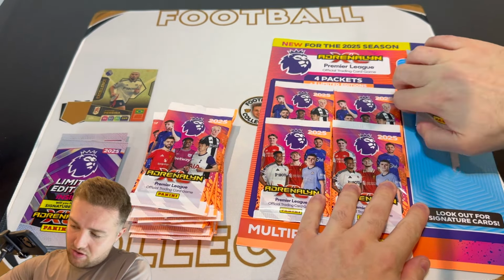And then just about every single card in the pack needs turning over, so we'll do that. We've got Antoine Semenyo. We've then got Mads Hermansen, Michael Olise, Leif Davis, Mason Mount and Marc Cucurella. There we go. Awesome stuff. Let's get into this next one and see what we get in here.